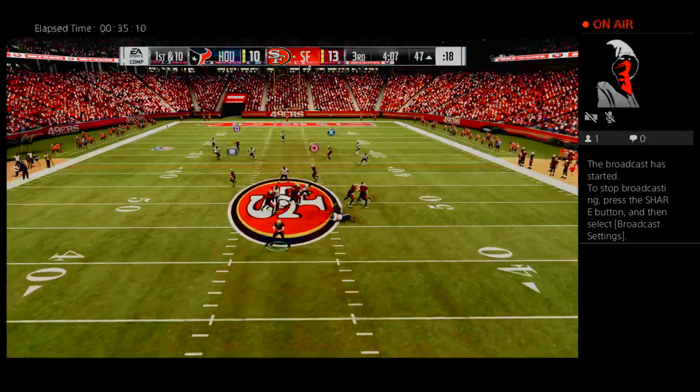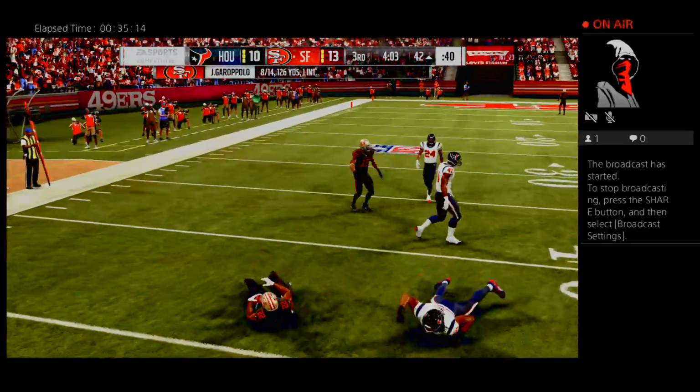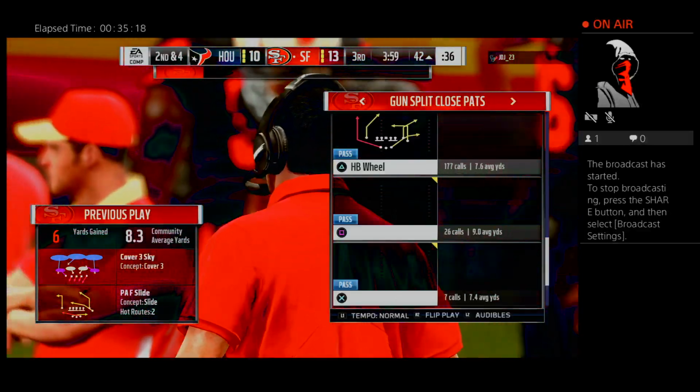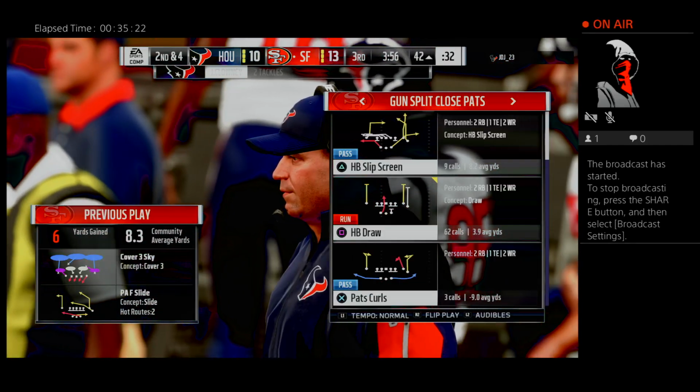Throwing on first is Garoppolo. And he's got his man out of the backfield. That's complete. And this time he's able to take it down to the 42. It'll be a gain of 6, and that'll make it second down.